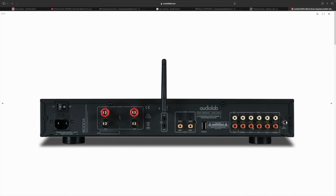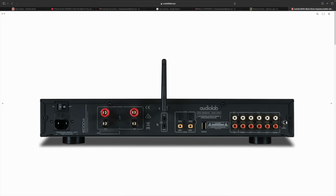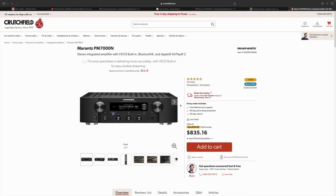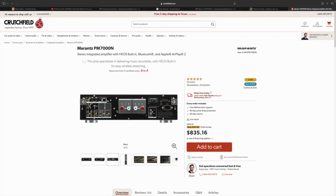Then you have a preamp out, and then it looks like this can be just used as a straight power amp. Only 1 pair of binding posts though, and Bluetooth. I think a lot of people like this. You got a remote control too. Marantz PM7000N. You can save $163 on this. I really wish I could get more of these in because I love the sound of Marantz stuff. And it's probably the only traditionally distributed kind of legacy brand that I really dig.